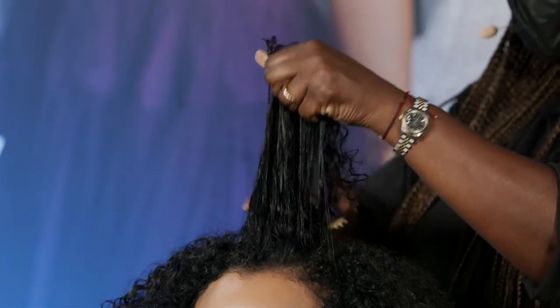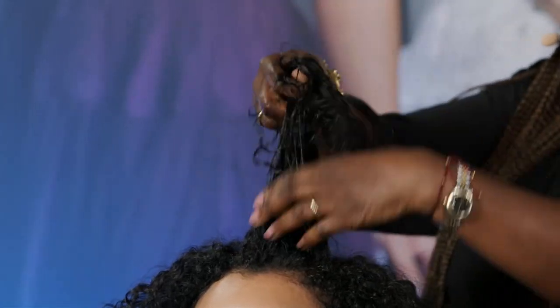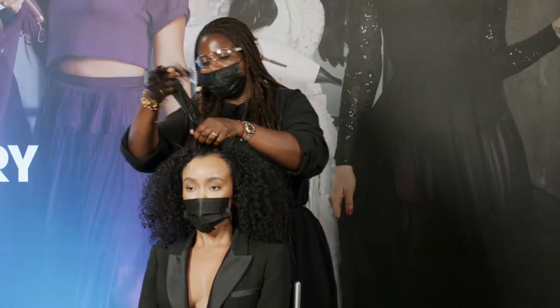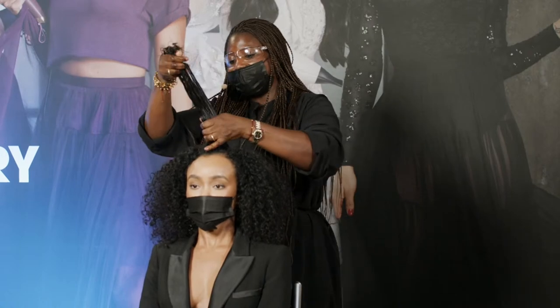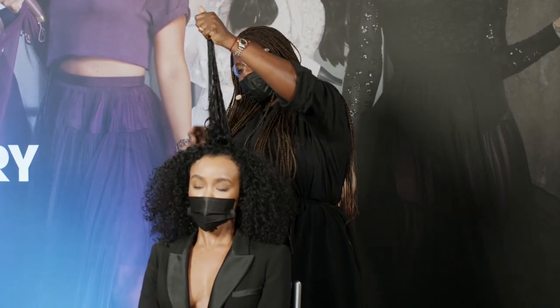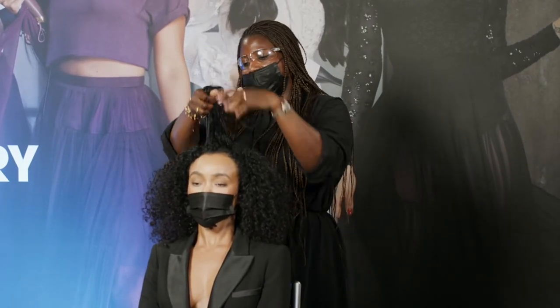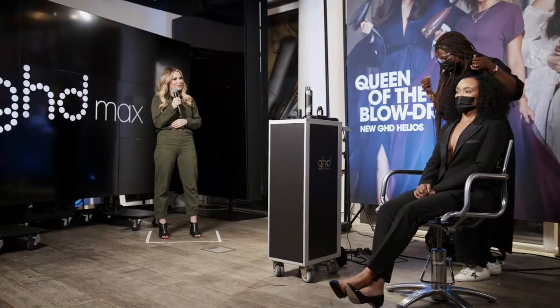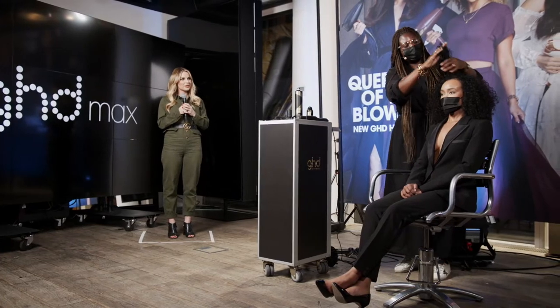But with GHD, it keeps that natural texture. You're not going to lose your curls. You have that beautiful finish with the tools, but at the same time, that natural texture is still there. You're not going to lose your curls. It's brilliant. So let me just show you how I finish this off.